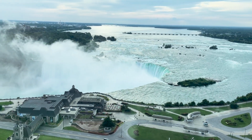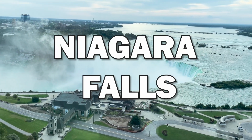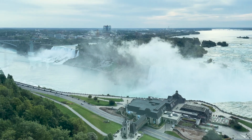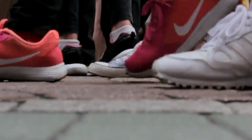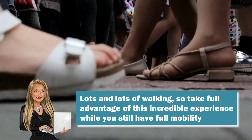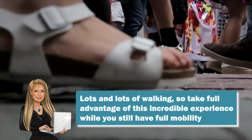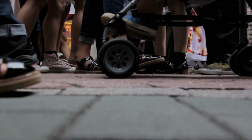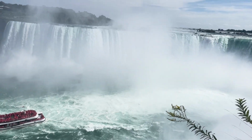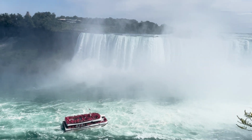Today I'm sharing our amazing trip to Niagara Falls, a destination that is perfect for any bucket list trip. But don't wait too long. Lots and lots of walking, so take full advantage of this incredible experience by going while you still have full mobility. It was just a weekend trip for us, so we crammed everything basically into a day, and we were able to maximize our time and hit all the highlights because we did some pre-research.